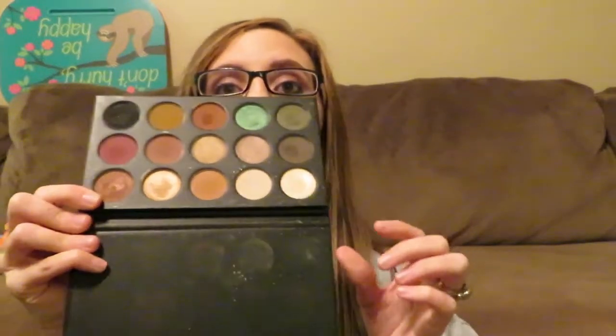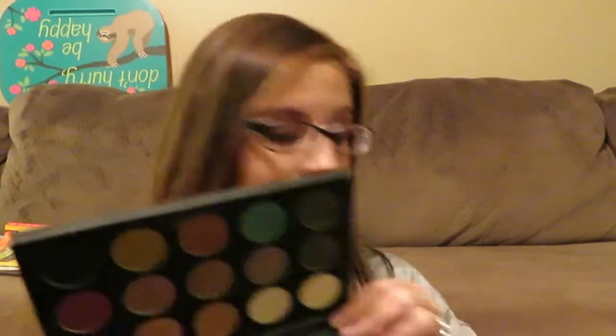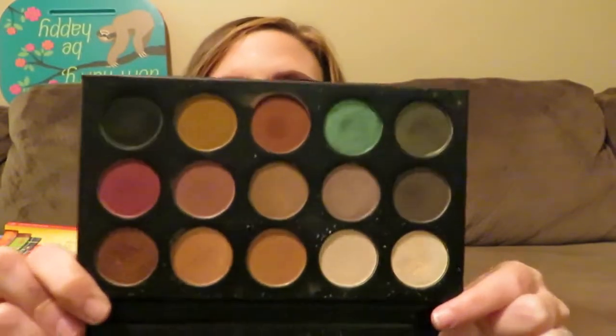Alright, here's another one of my homies, y'all. This is the Kathleen, or Morphe Kathleen palette. You know this sucker's old. And you know I love the crap out of it, obviously. When I got this palette, I used it every single day. Every single day. Love this palette.